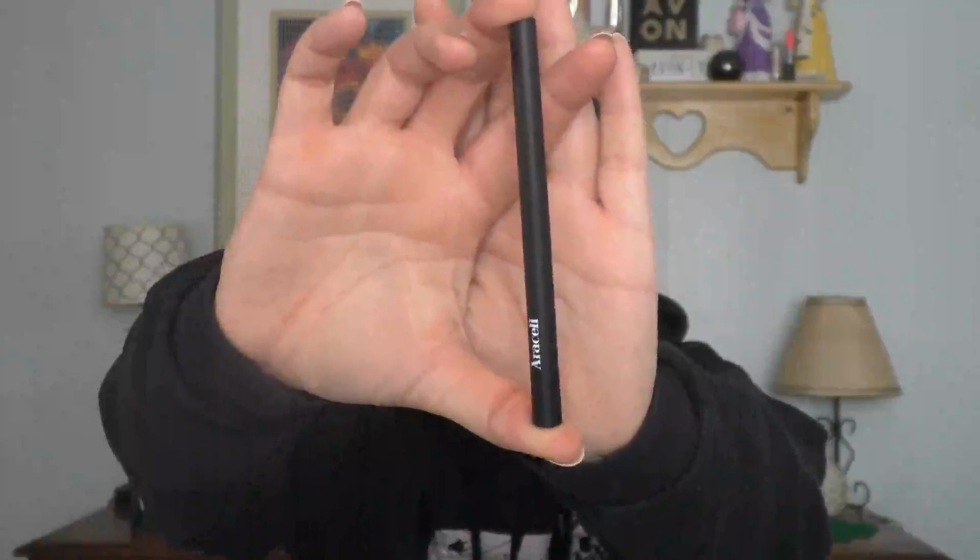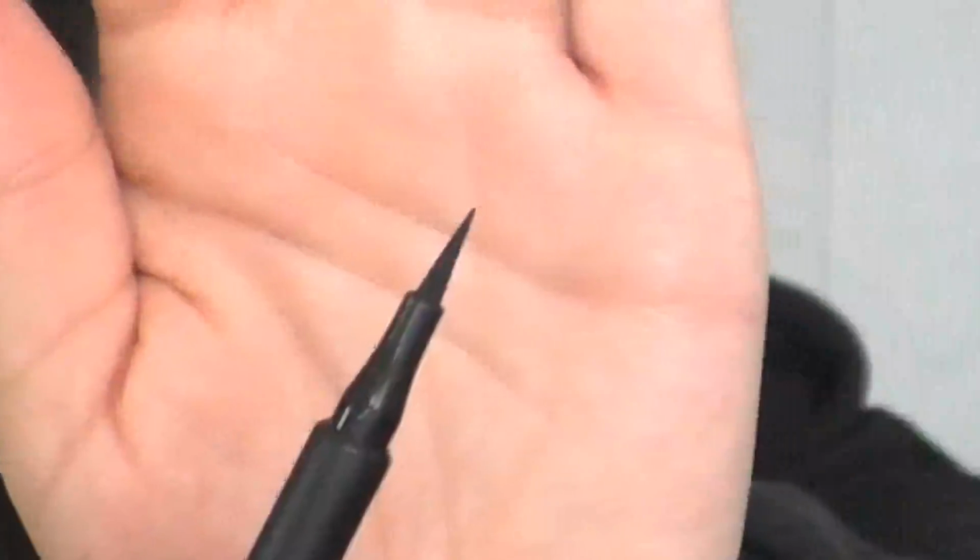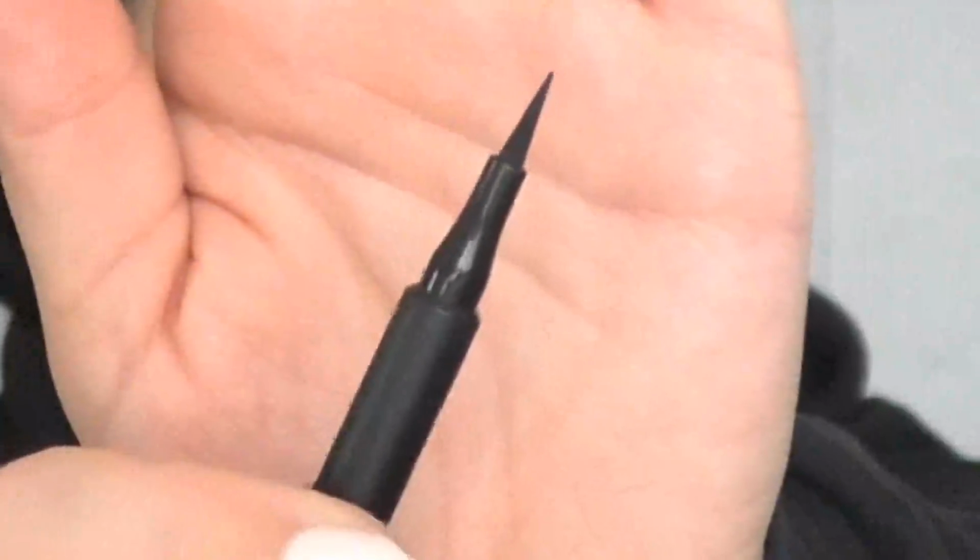Last but not least is, oh no, not a liner. Hopefully this one will be better. It's Araceli Beauty Ojos Perfectos Liquid Eyeliner Night Noche. So this sounds like it's from a Spanish brand. That looks interesting. This is what it looks like full. And watch. Look at that tip. Look at it. Ooh. Doesn't that just scream wing eyeliner? I can't wait to try it out.